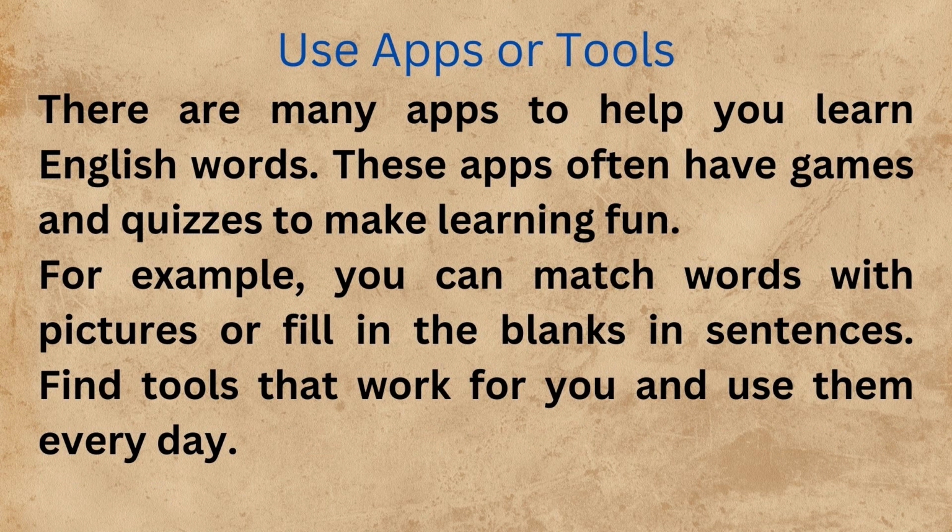Use apps or tools. There are many apps to help you learn English words. These apps often have games and quizzes to make learning fun. For example, you can match words with pictures or fill in the blanks in sentences. Find tools that work for you and use them every day.